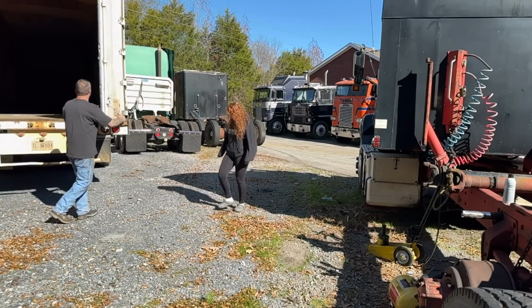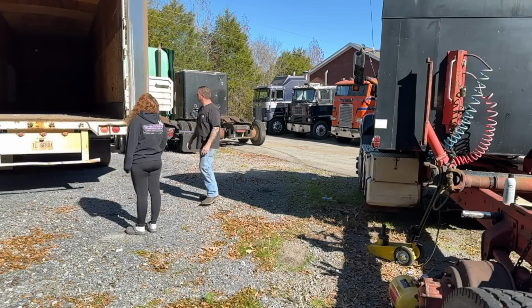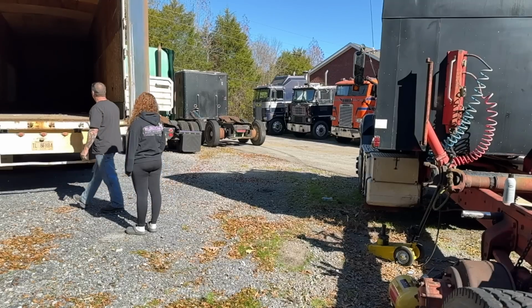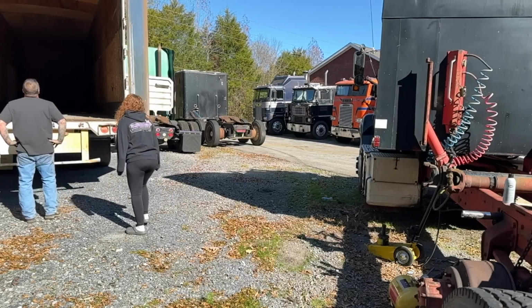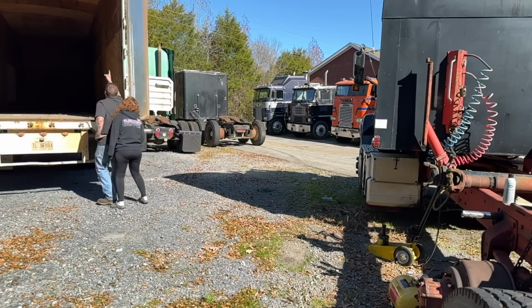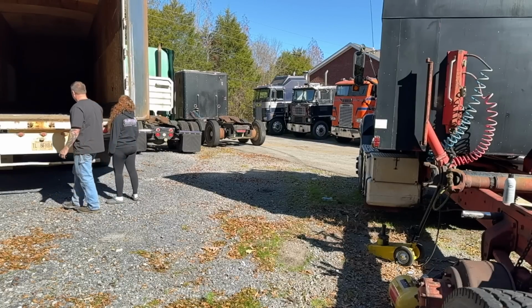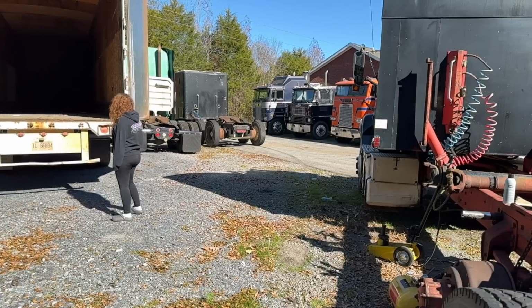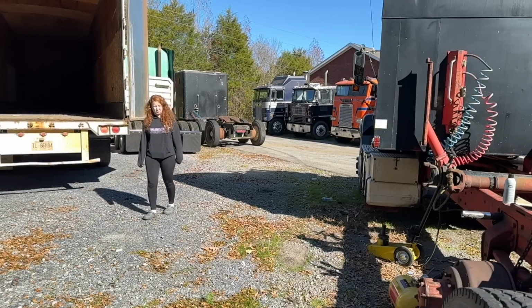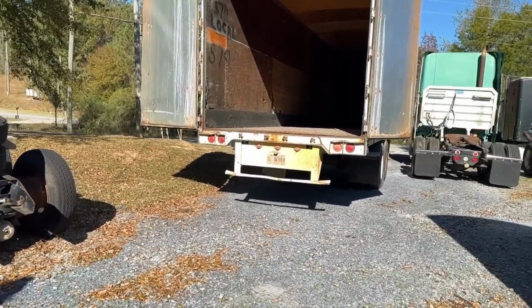It's gonna be colder. Looks like there's a hole right there, but yeah, I got to put all that stuff in there, and I'm gonna leave that cage thingy. I'm gonna put that in there, but leave it at the back so I can get it if I need it.